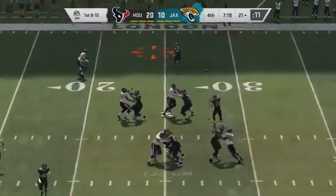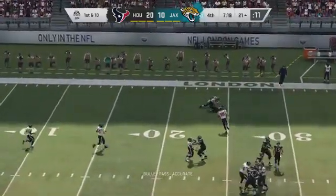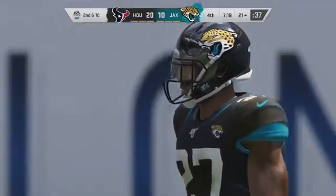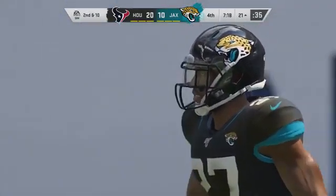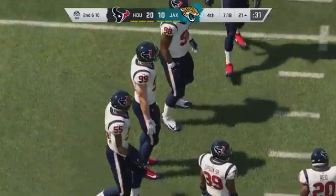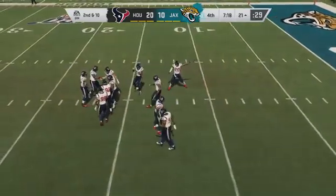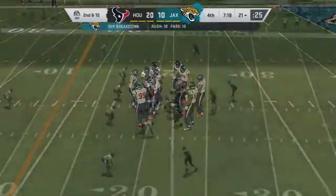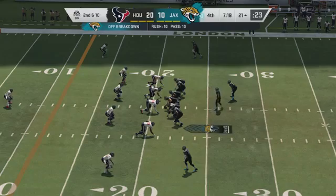Throwing on first down is Minshew. And that is incomplete. He couldn't hold on through the contact. Brings up 2nd down. Didn't have a receiver open downfield, and as it turned out, couldn't even find his outlet man because of the coverage. It was way too tight, unable to find anyone open. From the 21, it's 2nd and 10.